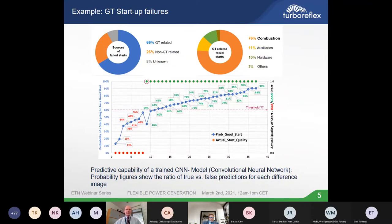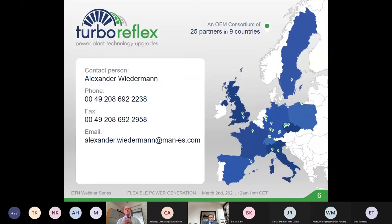It has not been established in the fleet, but the expectations and some manual adjustments are very promising, and it is expected that in the future we can reduce failed starts by about 20 to 30%, and this is a very important step towards the increase of the availability of gas turbine plants. Thanks a lot for your attention.